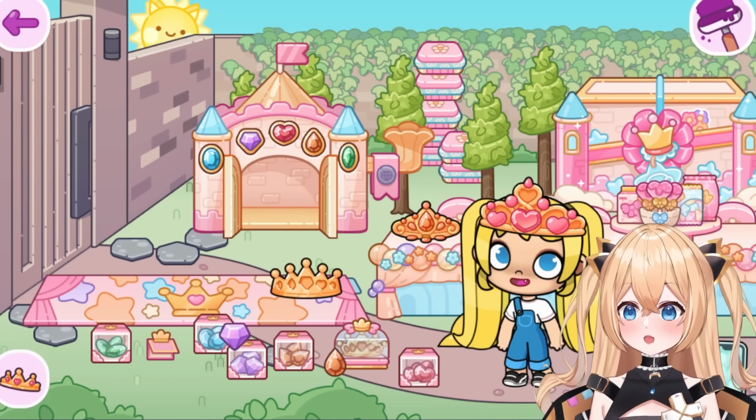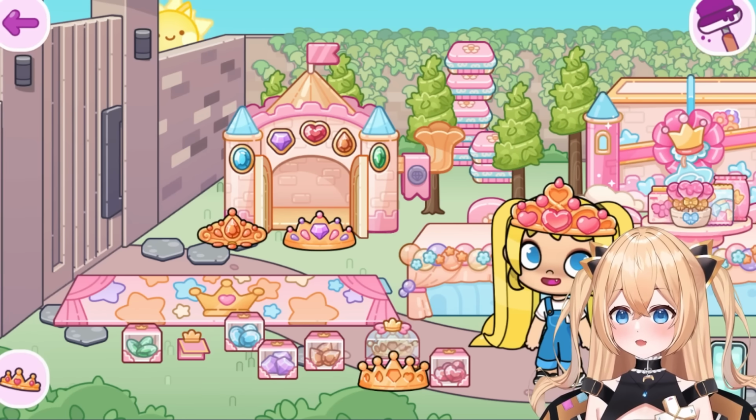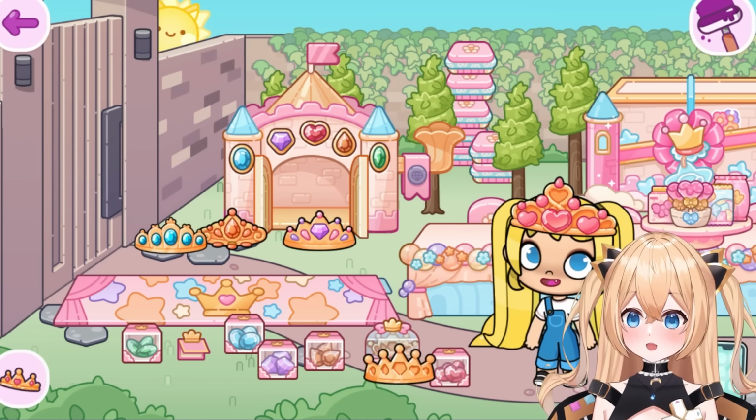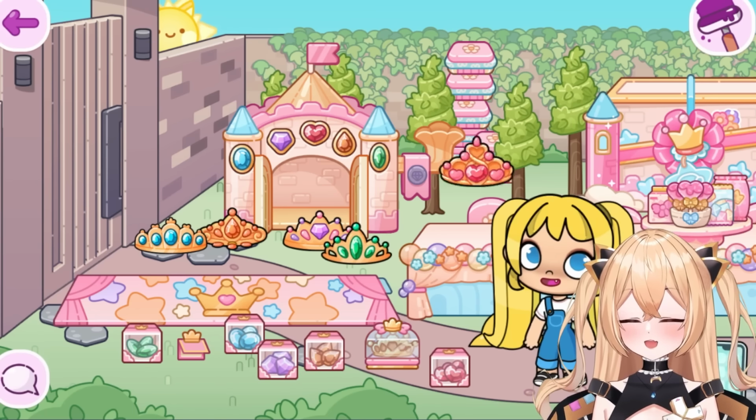Just like unlimited crowns. Let's try this. Wow, this one is so pretty. I like the one on top of my head right now a lot. It's like heart shapes. Let's do the sapphire one. Ooh, this one is so pretty too. And the last one is the green one, the emerald one. Let's see. Wow, this is so beautiful.